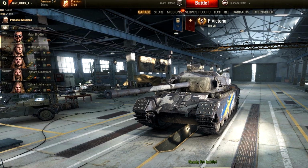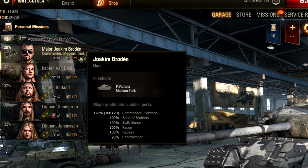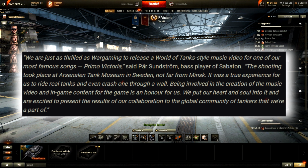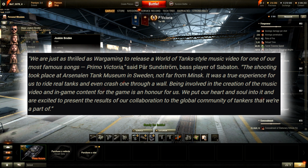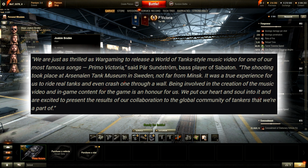And of course guys, as you can see, we have actual Sabaton members as crew members on this vehicle, which is Primo Victoria, named after one of their most famous songs, by the way, I should mention. But as you can see, crew members and crew sounds are special as well, that you are going to hear soon. Just wait for that a little bit longer.